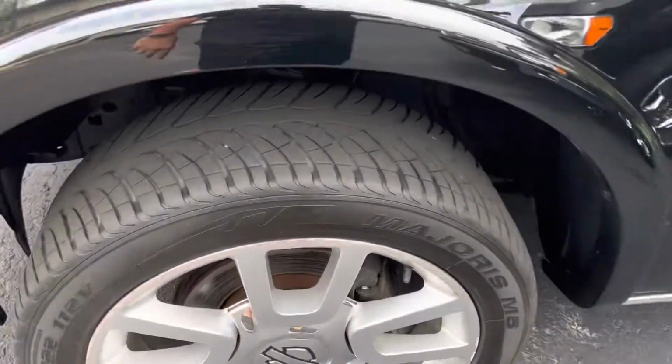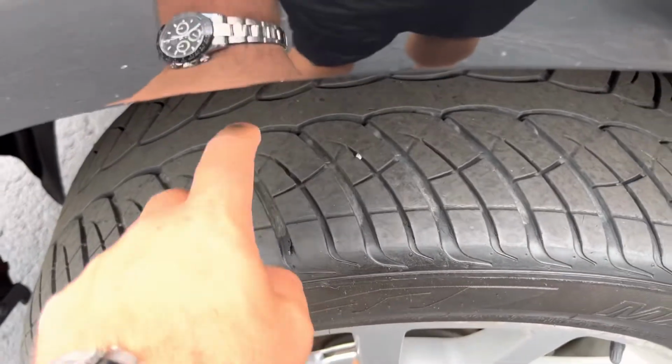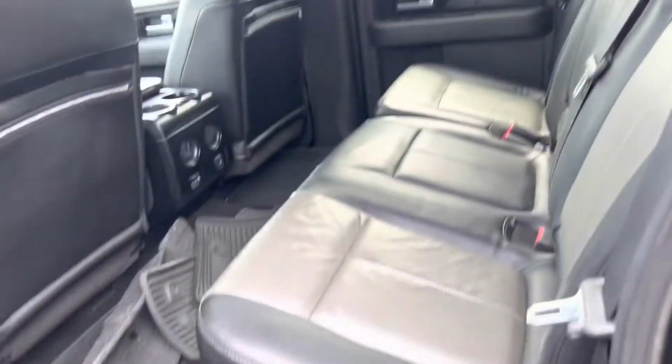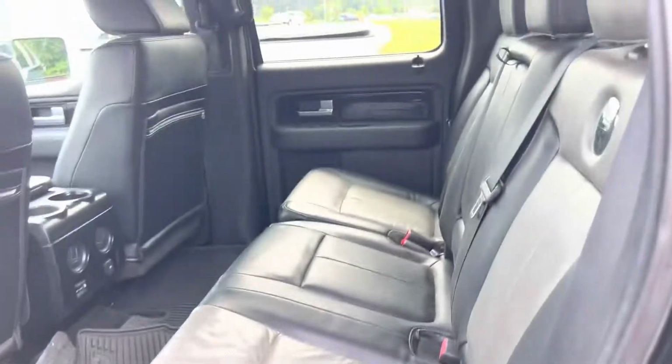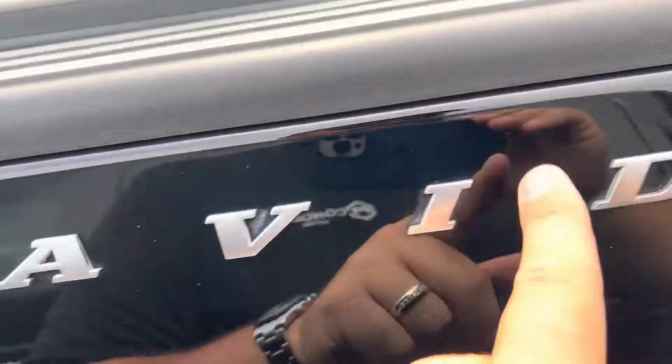A little bit of curbing on the wheels. Tires are in great shape. Definitely a highway tire. Minimal rust. I don't really see much on here. Look at the back seat. Here's the cargo tray for under the seat, original rubber floor mats. Look at the back of the seat. There's zippers, like Harley bags, rear heated seats, Harley Davidson along the edge.